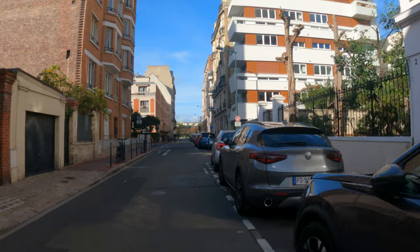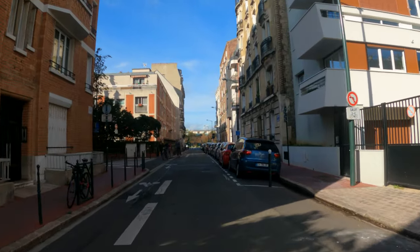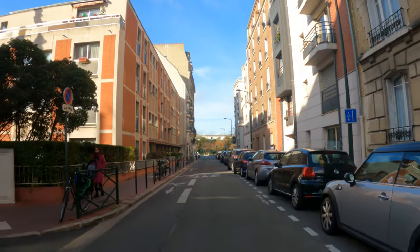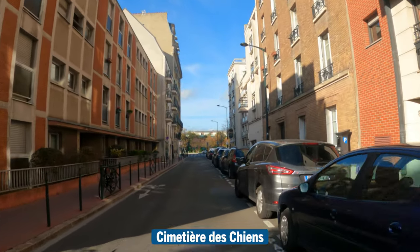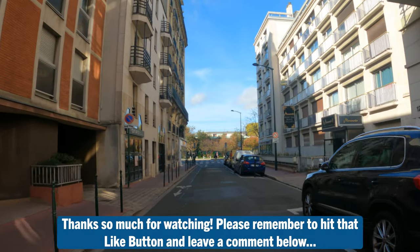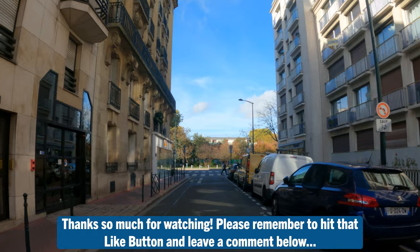Lots of apartments. I have no idea if I'm in the right neighborhood for Mark or not. He said that the dog cemetery was not far from his apartment. I believe we're not far from that. Give him a call in just a moment.